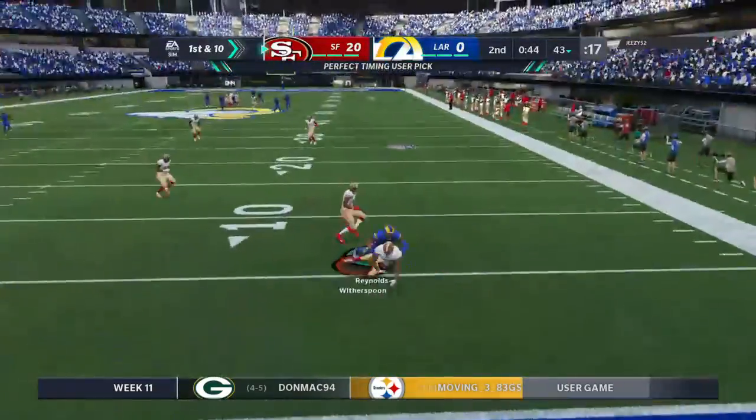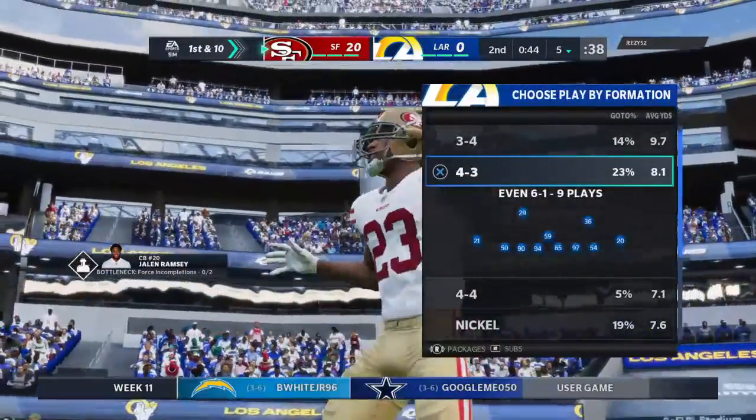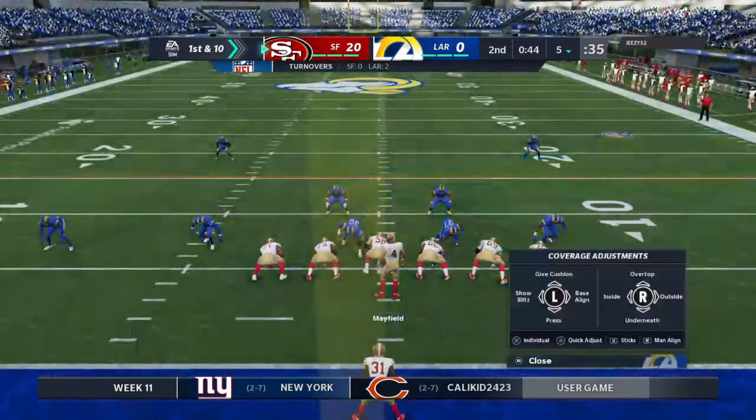A 50-50 ball here, and it's intercepted. Picked up by a Kevin Witherspoon. And a big turnover there as his guys will get the football back. And that's sort of a second quarter to forget for him. Now 2 picks in this frame.